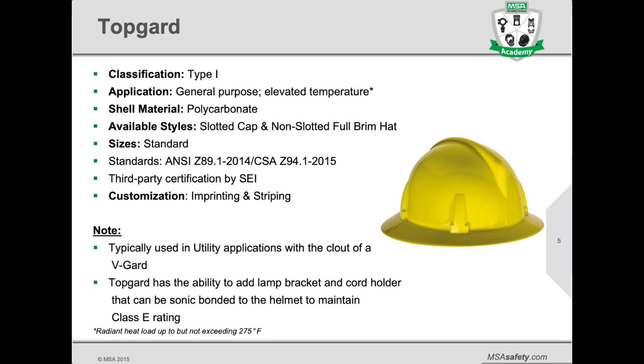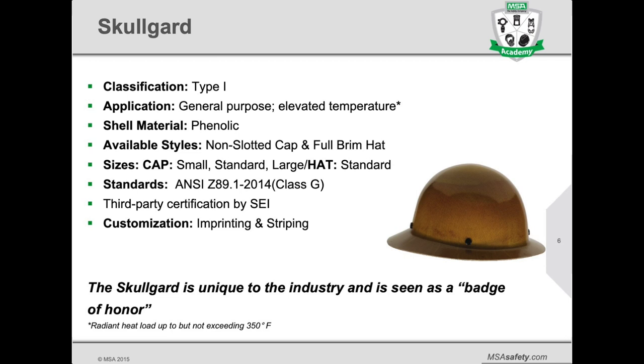Moving to the skull guard, I had mentioned the higher heat protection for the top guard. The skull guard follows that same path. However, it takes it up to 350 degrees Fahrenheit. This is a big helmet in the construction world as well as in the iron workers world. If you look at this helmet, every single one of them is handmade. So they're like thumbprints. Every one is different in the smallest way. You'll never find one identical.